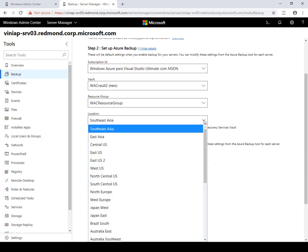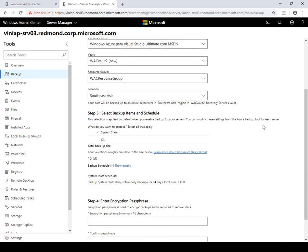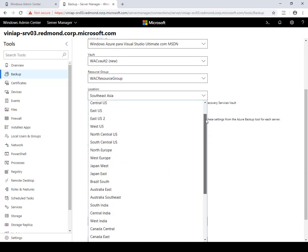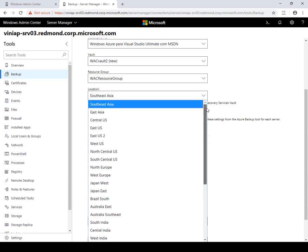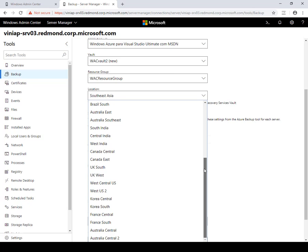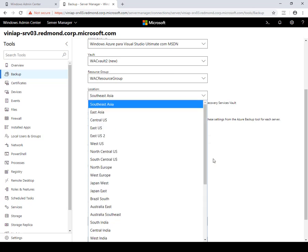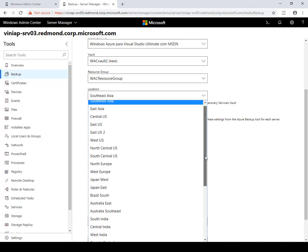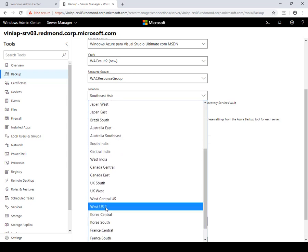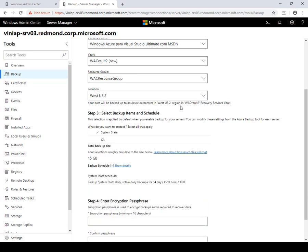And then the location where I want my backup to be stored. And this is probably important because of latency. Depending on where you are in the world, or where your servers actually are in the world, you want to make sure that you have a low latency between the server and the location where you store the backups. So in this case, what I'm going to do is select West US 2 because this is the closest one to me.